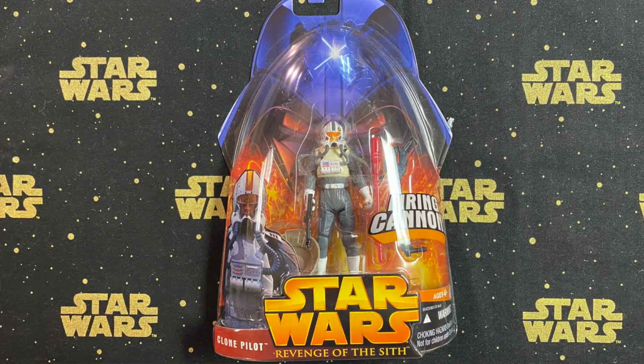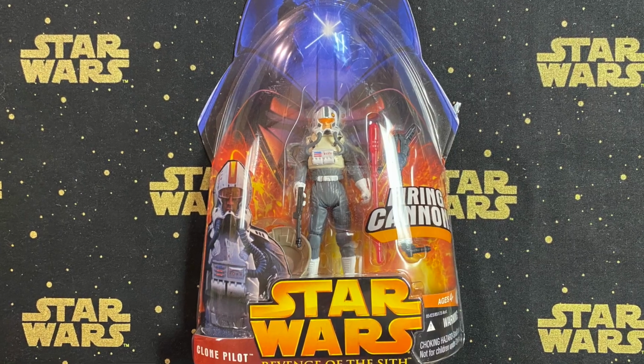So I was kind of happy to see this one, especially for $10. And granted, maybe I could have got it for $5 online. But then you add in the shipping and mailing and everything, probably end up being $15 for most of the merchants. The other one I bought here, I'm pretty sure I have this one already, but it's a clone. It's a clone pilot. You can never have too many clones.